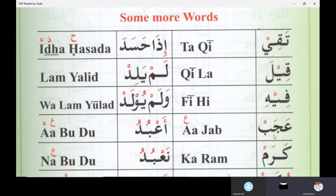This is short. They're all short, yeah? Yes, all short, correct. So ajab. This is short, ba with sukun with dhamma after. This is all short. This is abudu. Yeah, abudu. This is short. All short. Katram.